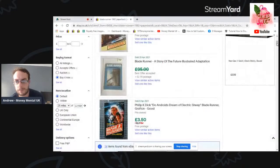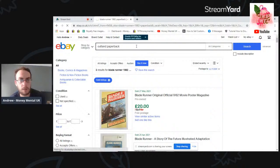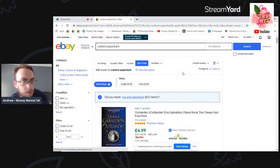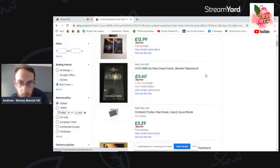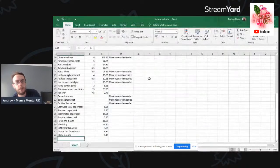Right, more books. Outland. Haven't got this film. Is this the one with Sean Connery in? So Outland, movie tie-in novelization. Probably not going to be worth much, but we'll have a look. And Alan Dean Foster. £3.20. Somebody's got a tenner for it. Yeah, let's shoot for £9.95 on it then.